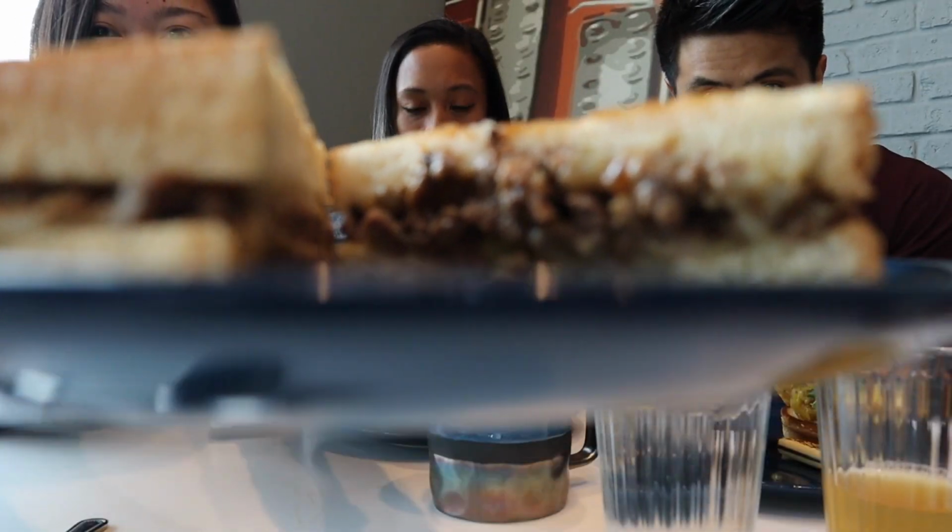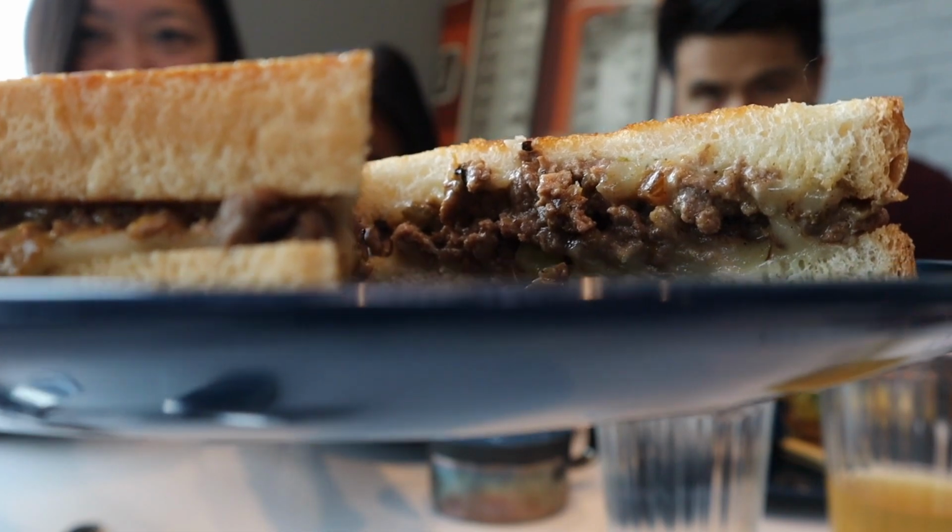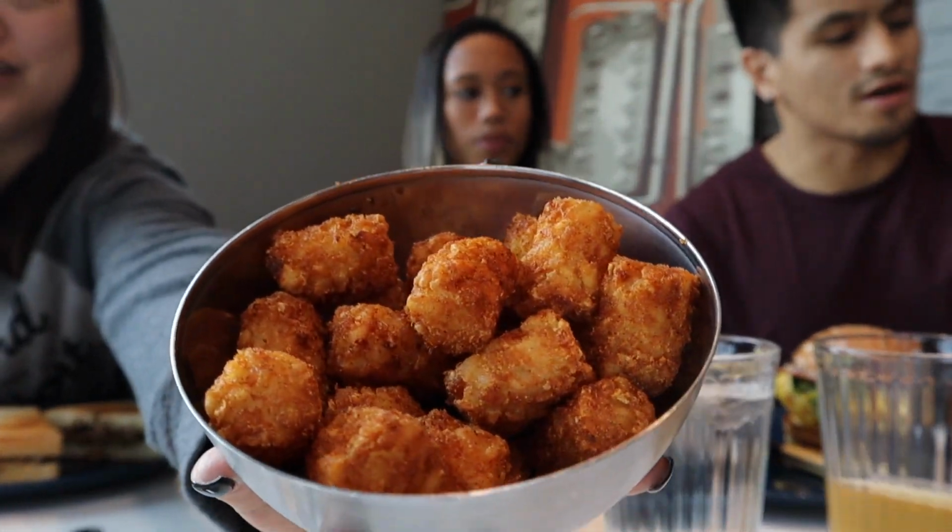What did you get, Kayla? I got the patty with, I can't pronounce it, but it's like a Moroccan flavoring on top of the tater tots. Harissa? Yeah, harissa. Am I doing it right? Really good tater tots. Oh yeah, go ahead. Thank you. I got the Reubenish. Because it's called the Reubenish.